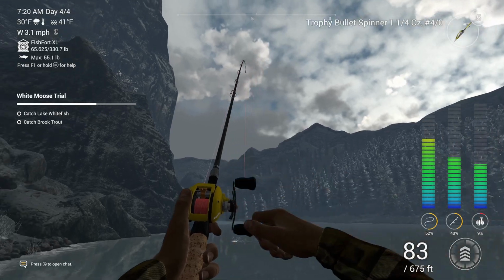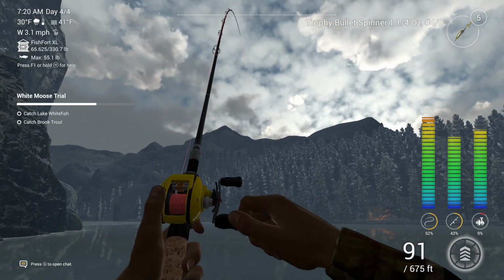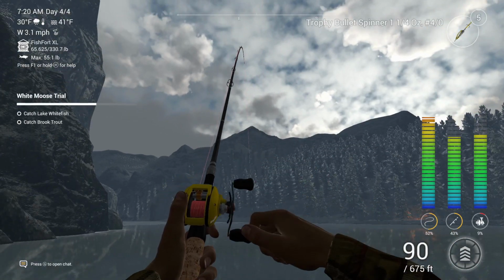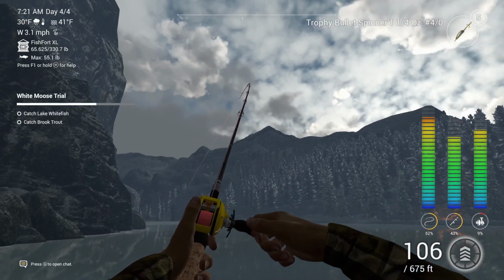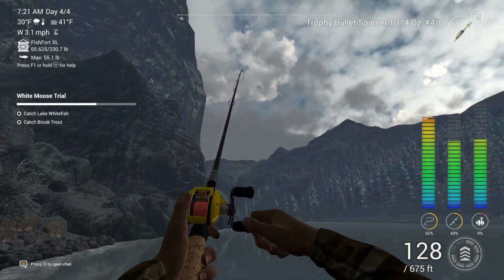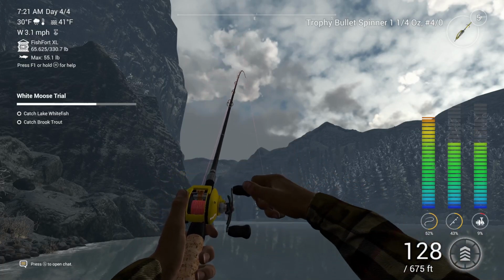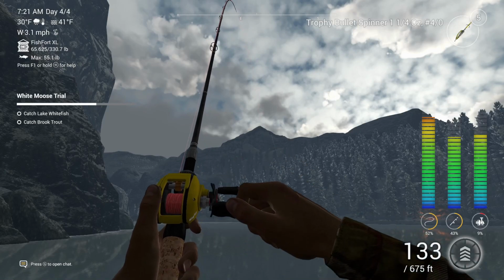Uh-oh, maybe this is a brook trout. Is this a brook trout? I do know how to catch some of those other ones, even with bait. Come on. And like brook trout and some of those other ones, actually when you get in the boat on the other side, they're very prevalent over near the other shore by those campfires. Uh-oh, there's another big one because he running. This one gonna take a while.